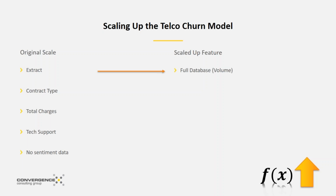We had contract type in there a couple of times, one for a 2-year contract, one for a month-to-month. What we would look for there is a velocity change, so that if someone changed their contract, it would trigger an update to their score. So we can immediately reflect that information.